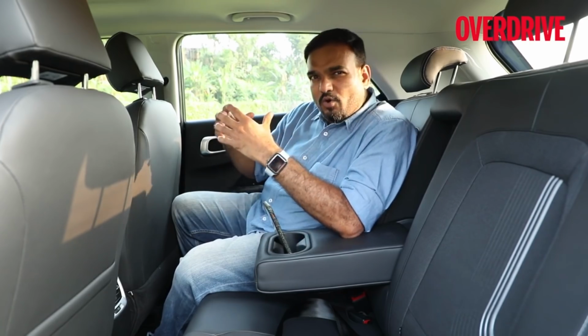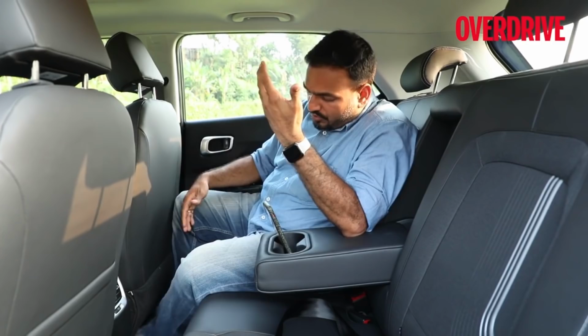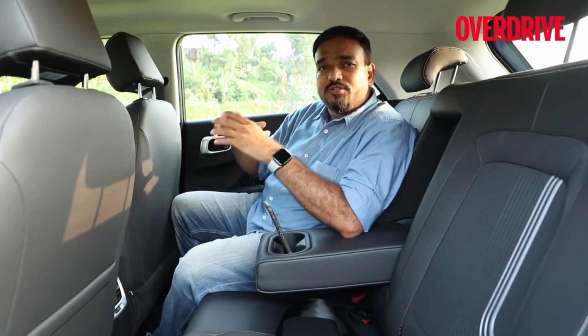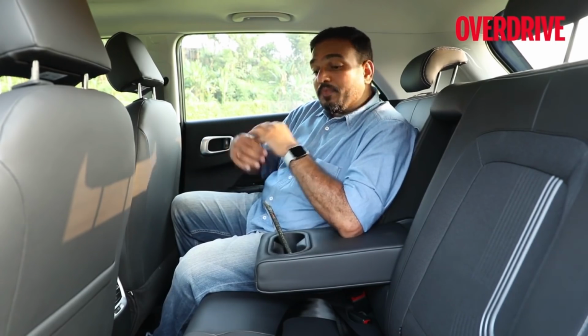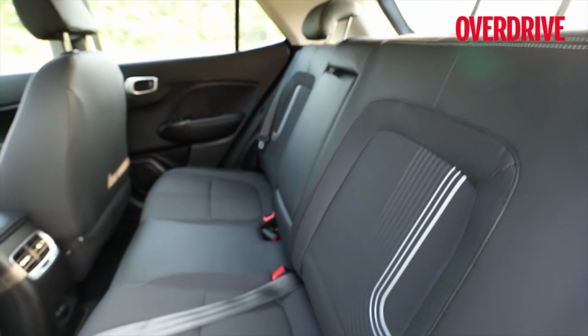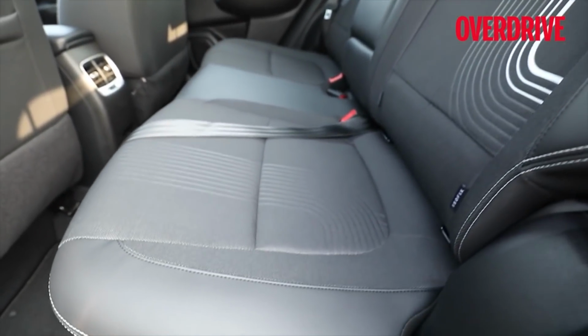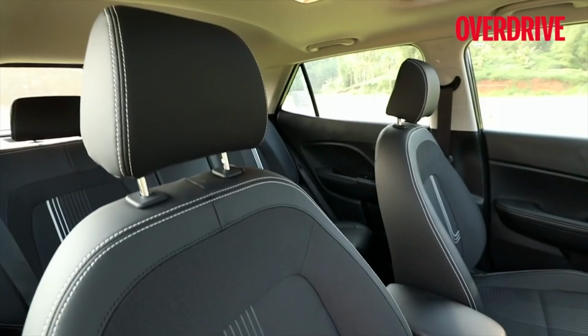But to give you a closer perspective, I am 5 feet 8 and I have decent knee room, good foot space, headroom is quite good, visibility out of the window is quite good. So for most average Indian sizes and heights, it's going to work quite well. The contouring of the seats is pretty flat, so putting in 3 adults at the back is not going to be a problem, but 2 adults and a kid is a more comfortable arrangement for this compact SUV.